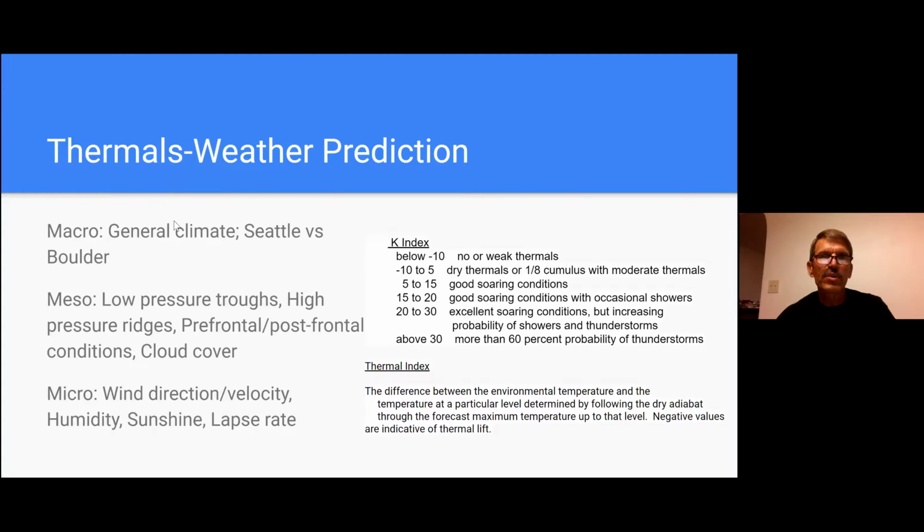So, predicting thermals. Like I said earlier, nobody's going to be able to predict exactly where the thermal is going to happen, but just in general, having an idea of what kind of likelihood of thermals and how strong they're going to be. The scientists and you as an individual can understand the macro picture, which is your general climate. Seattle, Washington is going to have a much shorter season of thermals and probably a lot more benign, mellow thermals than an area like Boulder. So that's more the macro picture.